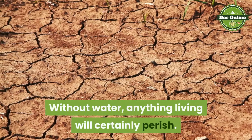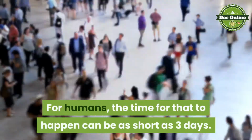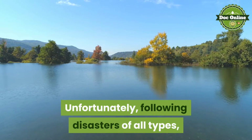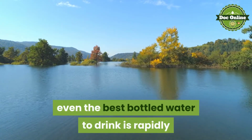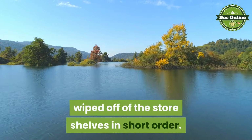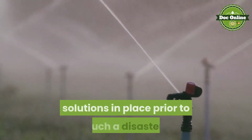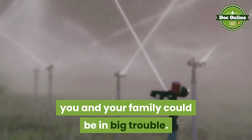Without water, anything living will certainly perish. For humans, the time for that to happen can be as short as 3 days. Unfortunately, following disasters of all types, even the best bottled water to drink is rapidly wiped off of the store shelves in short order. And, unless you already have water shortage solutions in place prior to such a disaster, you and your family could be in big trouble.